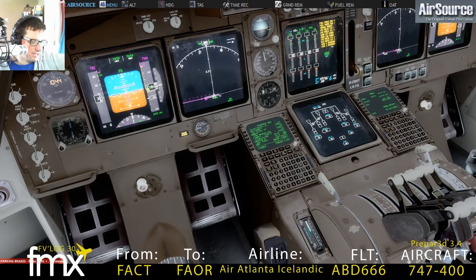Our airport elevation is 151 feet. Check. 151 feet. And transition altitude today is 7,500 feet. That'd be why we've gone for 7.5 then.